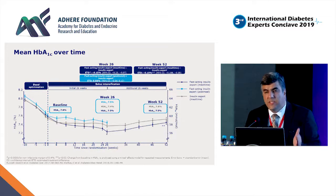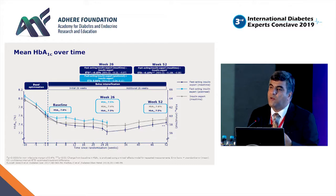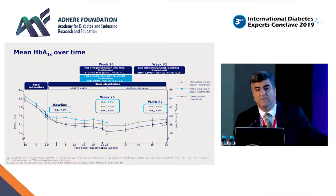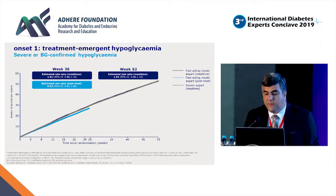What about mean HbA1c over time? These are treat-to-target trials, so you will not get difference between the arms. The only aspect of looking at HbA1c as primary outcome is to prove non-inferiority of a new insulin as compared to comparator, and that's what was achieved for Fiasp, non-inferior to aspart. What about treatment-emergent hypoglycemia?